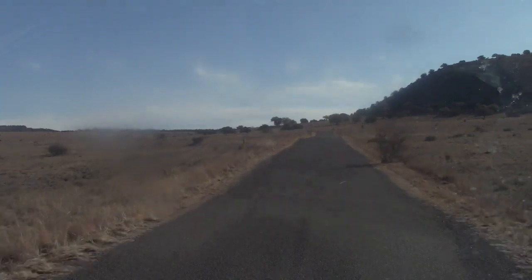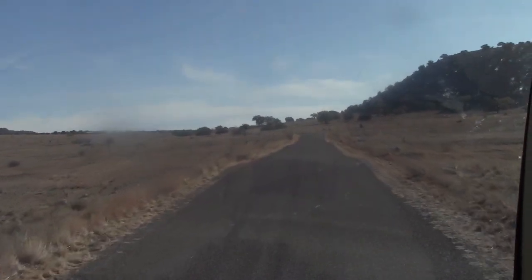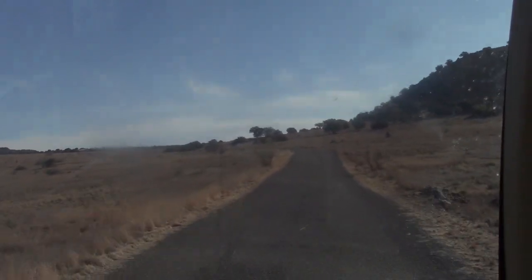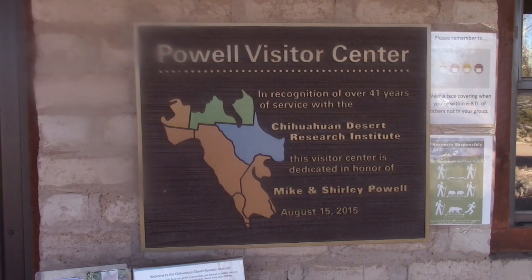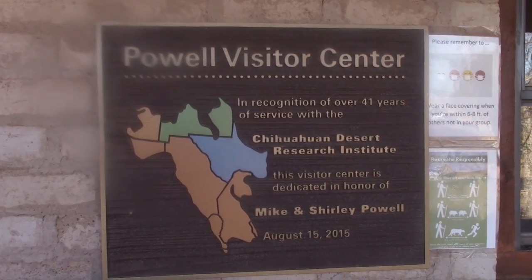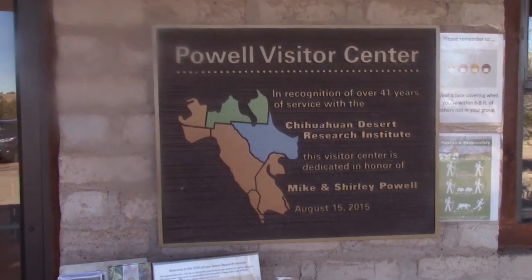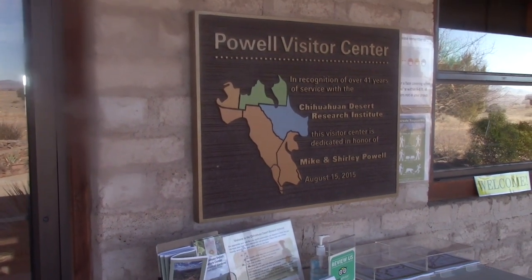All right, I think it's a little ways down this road to the visitor center, which isn't open. The visitor center is not open because of COVID, but the walk around museum part is. So I'll turn you back on when we get down to the welcome center and museum. So right now we're at the PAL Visitor Center, which is the visitor center for the Chihuahuan Desert Research Institute. And now we're going to go take a look at this walking museum and the greenhouses.